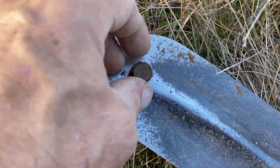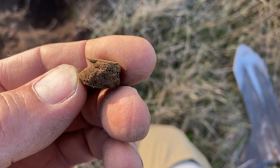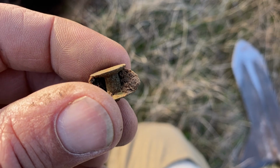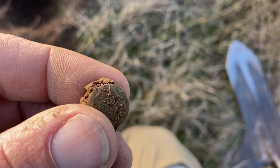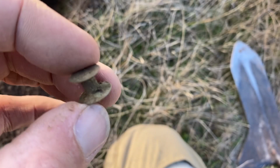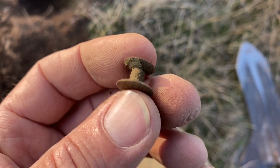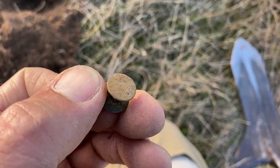Yeah, what else do I normally find? Bloody rows and rivets. That one's still got a bit of leather in it. But, yeah. Nice small target, good depth. Not what I really wanted. There we go, look at that. Not what I really wanted. But they give a thumping signal. Let's keep going.